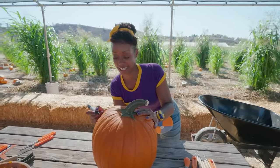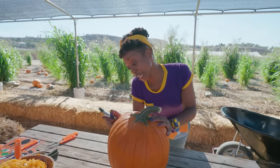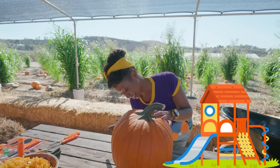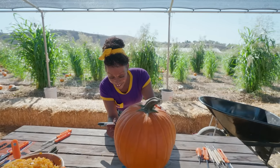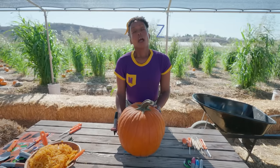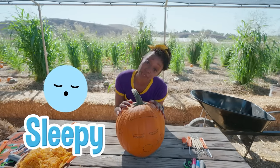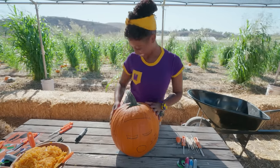Okay, here are your hints. This is the kind of face you make when it's at the end of a really long day. This is the kind of face you make when you've been playing really hard on the playground. And lastly, this is the kind of face you make when you're snoring. Can you guess? That's right! A sleepy face. Whoa, this pumpkin needs a nap. Let's carve it.